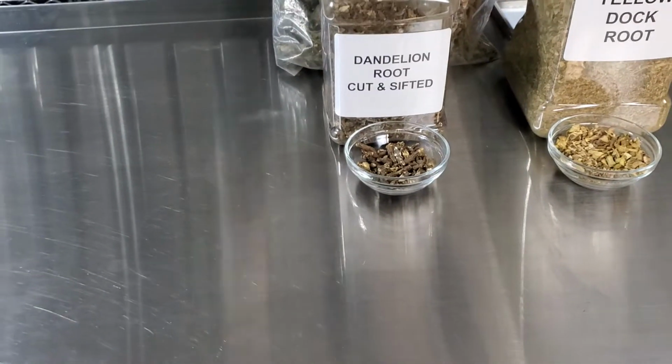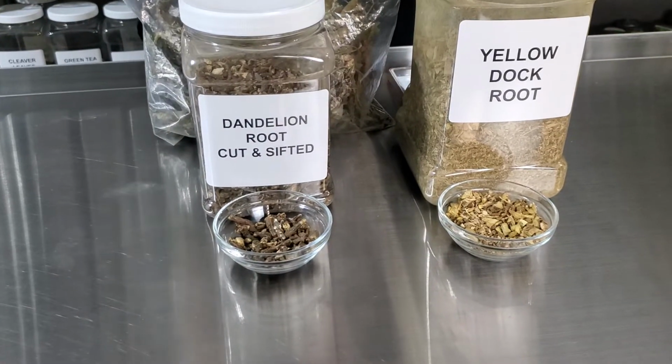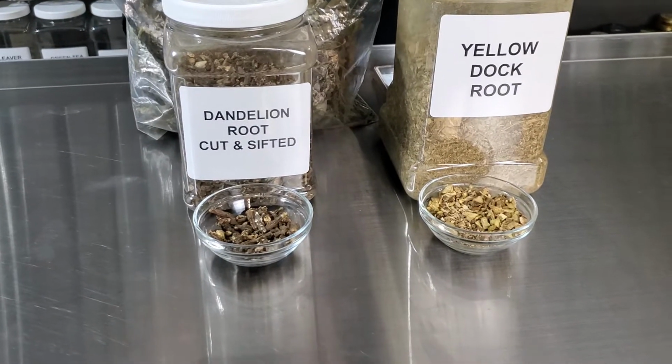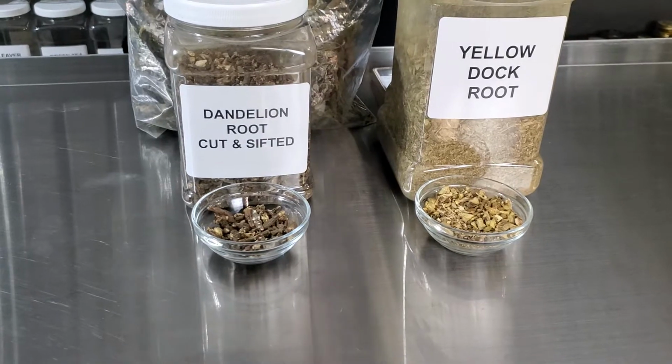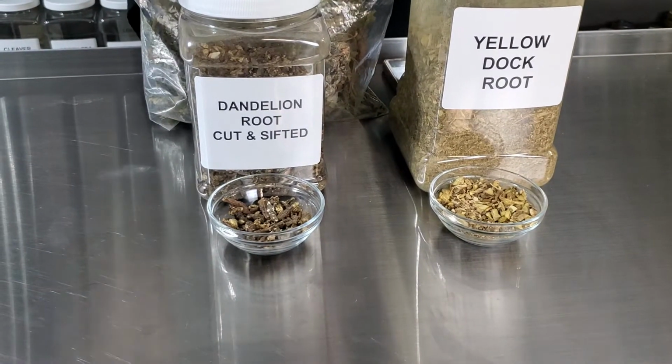You probably step on these every day. They're probably growing on the side of your house or in your backyard. But if you use any type of toxic chemicals in your yard, when you're wild harvesting, please do not. It's just not edible. It's not usable at all.